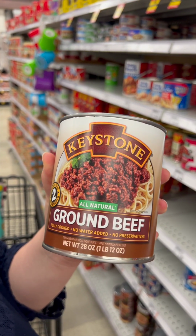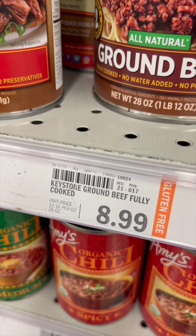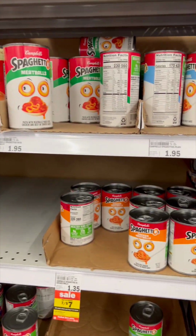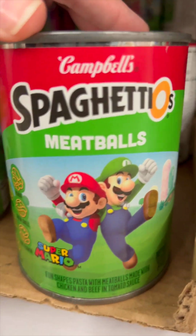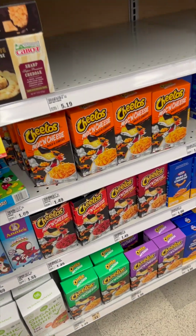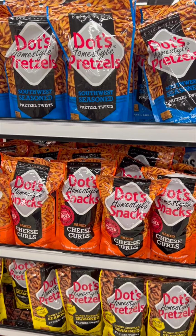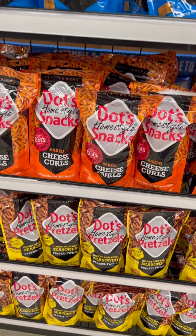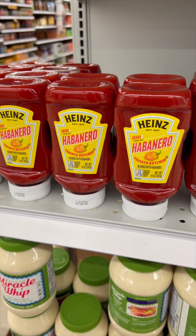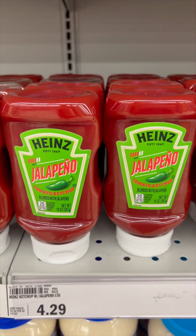You want some ground beef? That is a big can of ground beef. No, it's $9. I can get better ground beef. No Frank's Red Hot Spaghettios, but we do got Super Mario. Look at all those shapes. Wowie zowie. Plenty of that Cheetos mac and cheese. No thanks. Listen, hear me out. These are the best pretzels, especially these. Heinz is stepping it up with habanero ketchup, chipotle ketchup, and jalapeno ketchup.